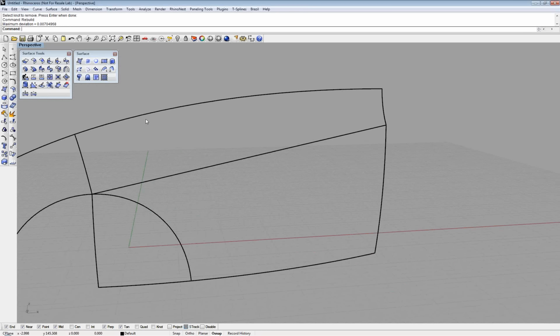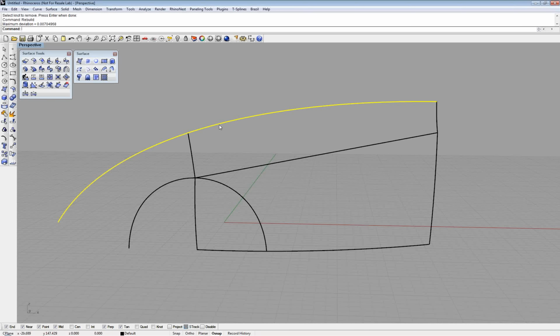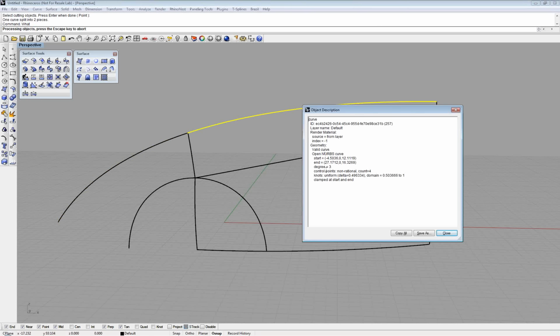And next, I'm going to select this top one here and split it. You'll recall that this had 4 points and was degree 3. I'm going to split it with this curve here, and it split it into two pieces. So if I run the what command on the split curve, you'll see that it has the same structure as the original curve. It's degree 3 and has 4 points.